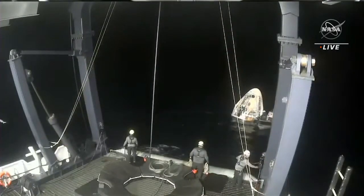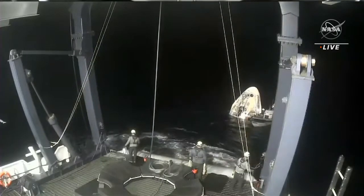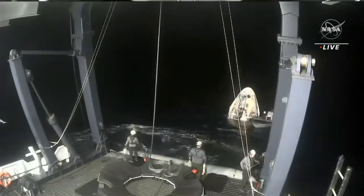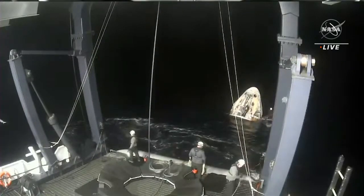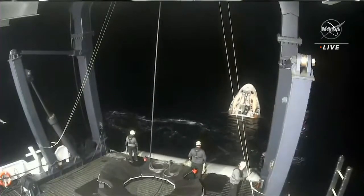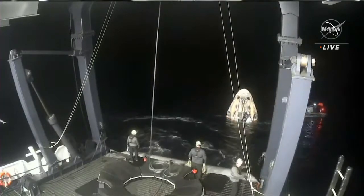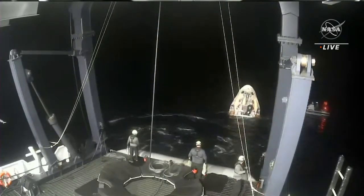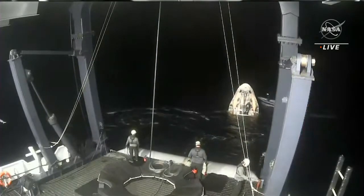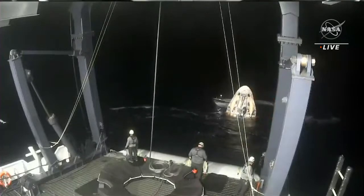So we have a great view here of Dragon Endurance there with the Crew 5 crew still in their seats, strapped in, kind of like that part of the roller coaster after it ends. You still have to stay in your chair until the attendants give you the okay and lift the bar that keeps you in. So yeah, we can see that recovery team in the water. If you look closely, you can see some of those harnesses hanging there in front of the side hatch.